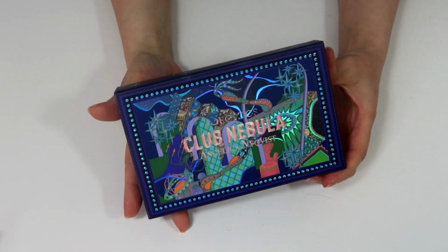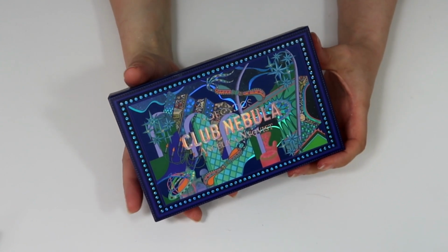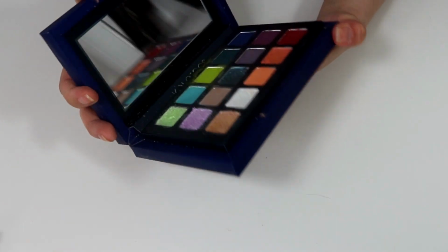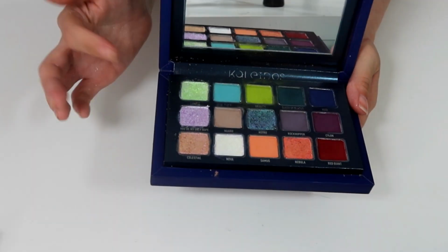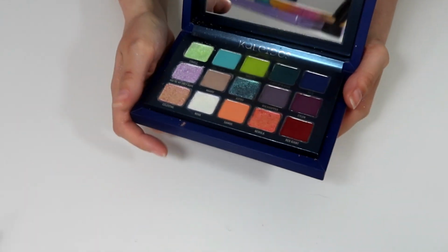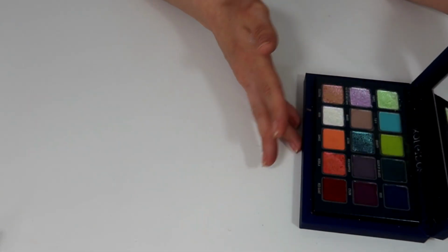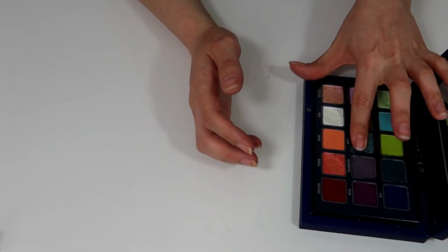Oh, moving on, this was a very special, very unexpected gift from my two wonderful friends Nina and Anne-Marie, and I did not know this was coming. I was really gutted that I didn't get this palette when I had the chance. I've done a video using it where I used every single shade in one eye look, and I really like how that eye look came out. But this is the Kaleidos Club Nebula.